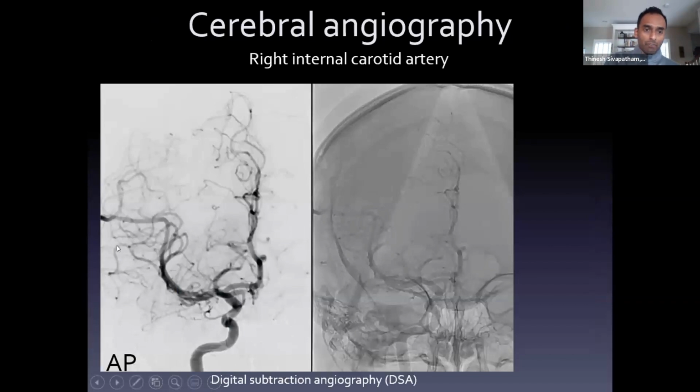So on this picture on the far left of the screen, this dye that I'm injecting into the right internal carotid artery into the right side of the patient's head. So this is an example of what digital subtraction angiography is. If we didn't have the digital subtraction, we'd be looking through the patient's skull like this.